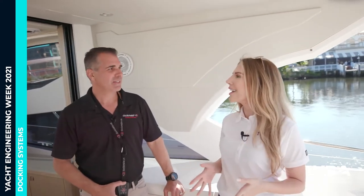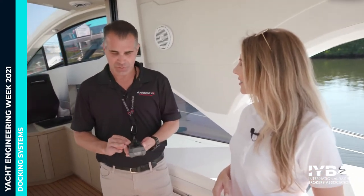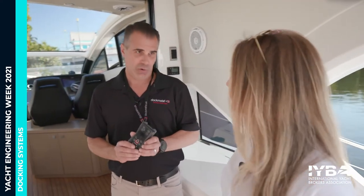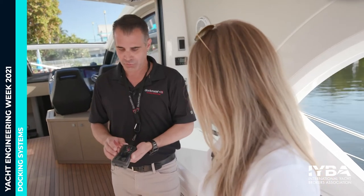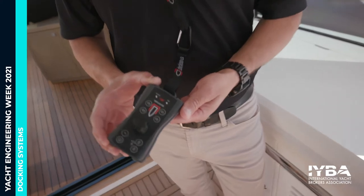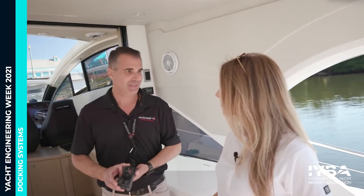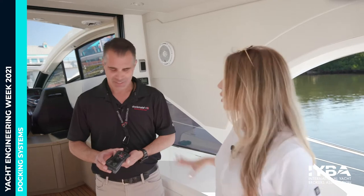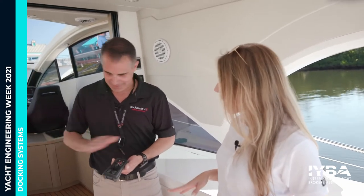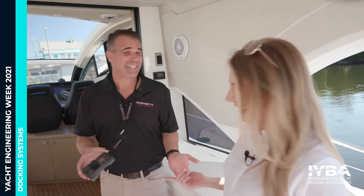So tell us, what is Dockmate? So Dockmate is a handheld remote for boat owners. It will wirelessly control the boat's engines, thrusters, anchor, and horn from a wireless device. It avoids the difficult docking situations and gives the owners a better boating experience. Wow, so that little thing controls this whole boat. It controls the whole boat. The engines, the thrusters, all of it. My TV remote is bigger than that. Right? Yes.